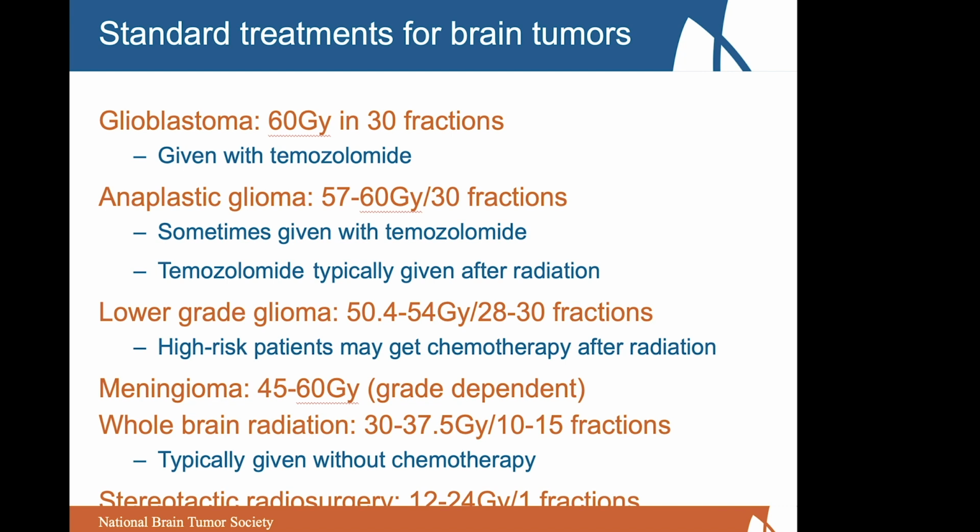And as you get to the lower grade gliomas, like the grade 2 gliomas, then we might deliver 50.4 to 54 gray, somewhere in that range, and that would be over 28 to 30 fractions. Now, of course, we're delivering only 5 fractions a week, so 30 fractions takes 6 weeks. Other tumors like meningioma, when they're in the benign type, which is the grade 1, we may only deliver 45 gray, and the more malignant types, we might deliver 60 gray, the same as glioblastoma. Whole brain radiation for brain metastases is typically in the range of 30 to 37.5 gray over 10 to 15 fractions, or 2 to 3 weeks. And typically no chemotherapy is given with whole brain radiation.